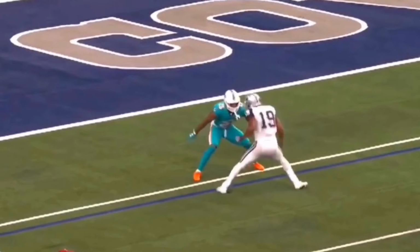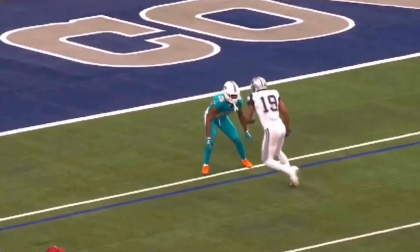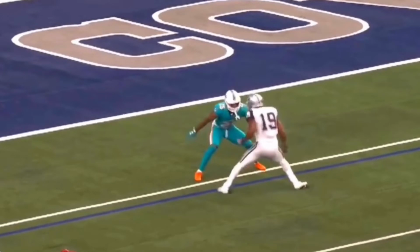Now, one thing that gets him to bite outside, see how his weight shifted to his outside, his head and his shoulders to the outside, and a sudden left foot in the ground. So he's coming off here. Head and shoulders to the inside, gets him to bite, gets some weight on that DB's outside leg because he needs to sell a slant.